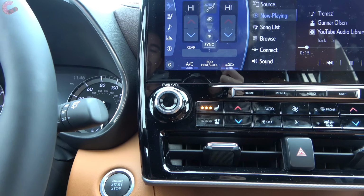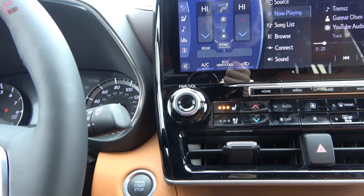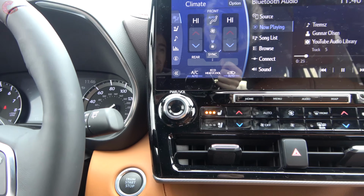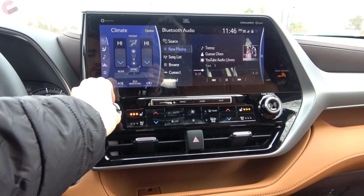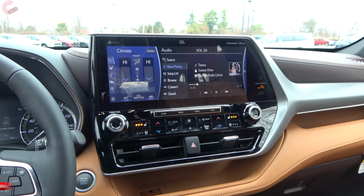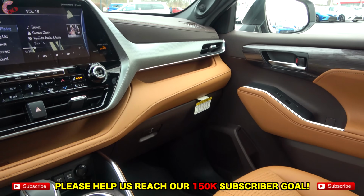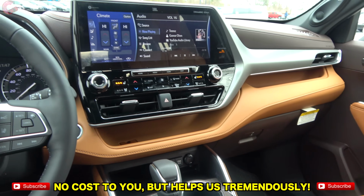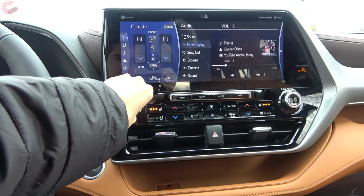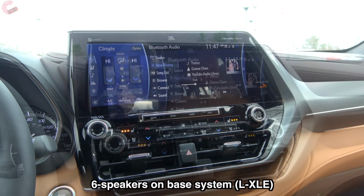And similar to that, if you want the premium 11-speaker JBL sound system, that will also require the limited or the platinum trim. Obviously that's what we have, so let's take a sample of it. Sound quality of this system is definitely excellent.